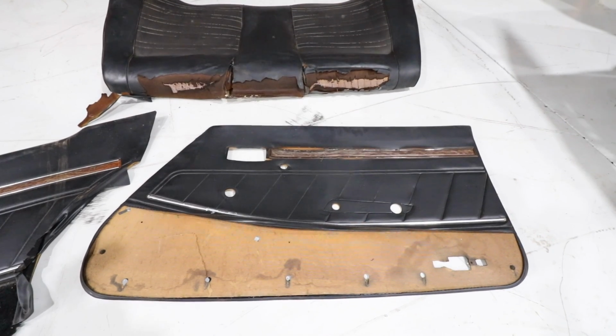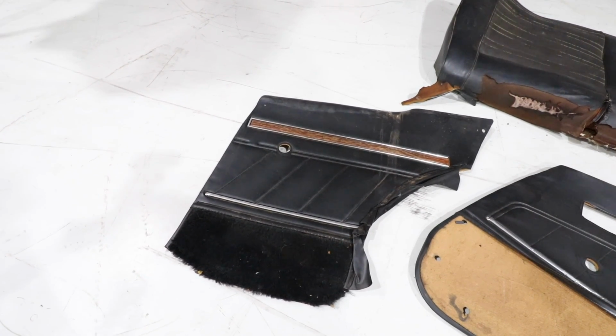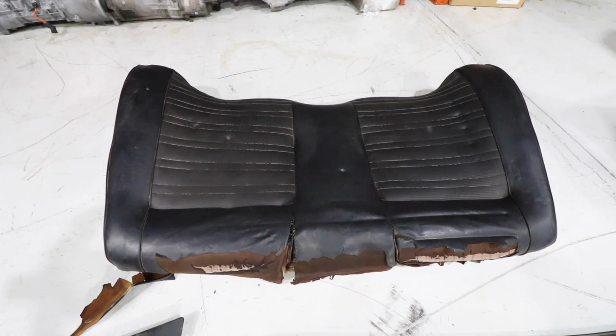So I'll have the seats recovered. I'll have the side cards and the door cards recovered. I'll probably modernize them a bit too, because they have like cheesy old wood grain on them and stuff. I may replace those with like a carbon RS style. Yeah. So we'll do some of that in season 3.